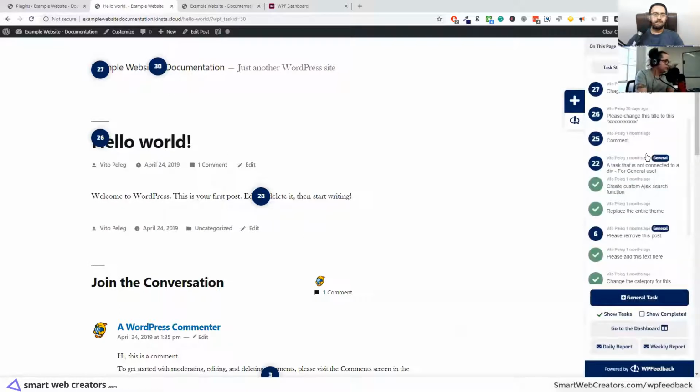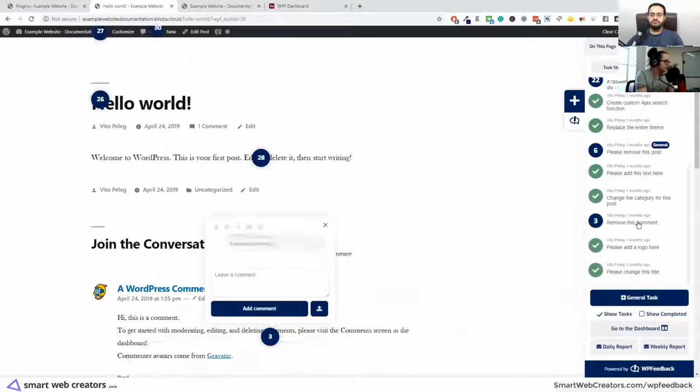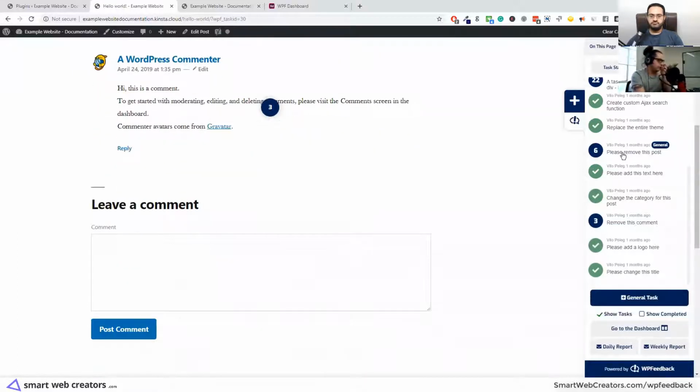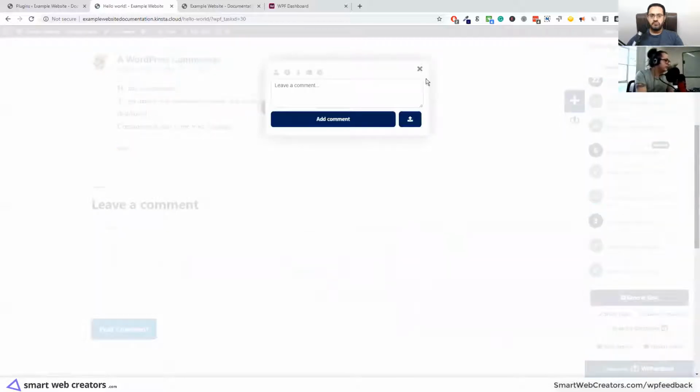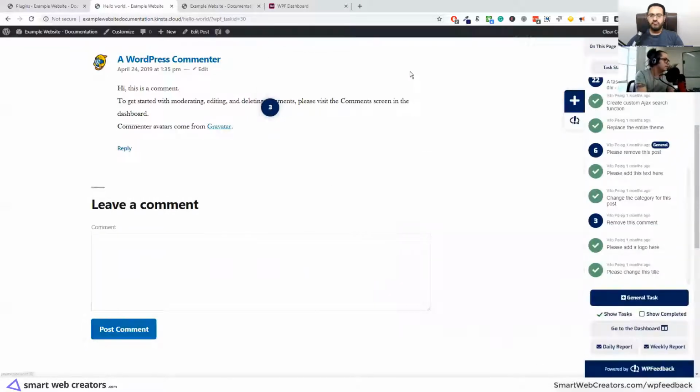And even if I go to, let's say, this one, you see it scrolls around the page for us. I clicked on the general task, and you can see that we have this generic task here. If we don't want to talk about something specific, we can click on general task, and it creates stuff that is not bound to a div.